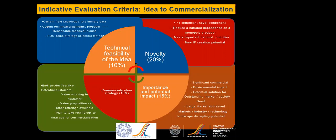When we look at technical feasibility, of course, we are looking at how much preliminary data we have, and whether these all corroborate and point towards an actual viable product being developed. So the science has to be very, very strong to begin with. I know people who've come up with Ayurvedic formulations of things, but then they did not have their science properly done up. So it is very strongly evidence backed.